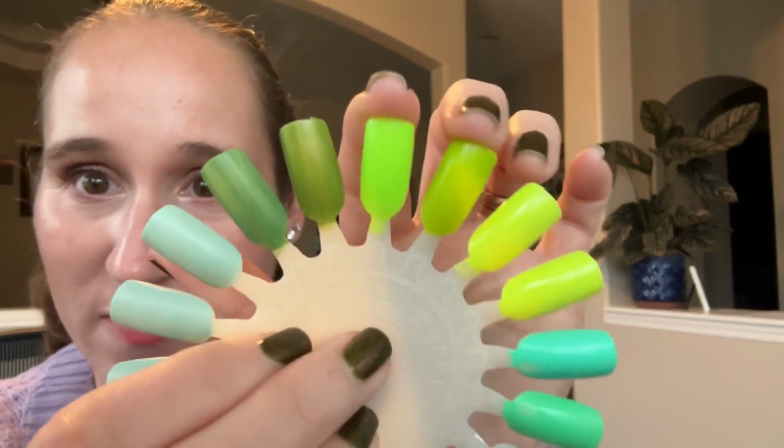Okay, and then the next grouping is the Color Club and the Orly. I'm very happy to say that they're very different. I'm very, very happy because I really did not want to have to make a decision between the 2. So definitely going to keep those.